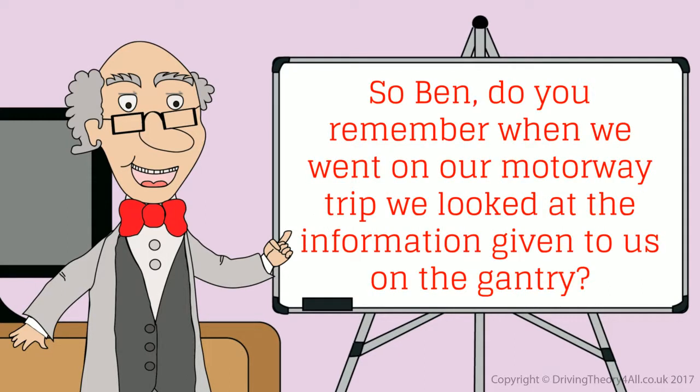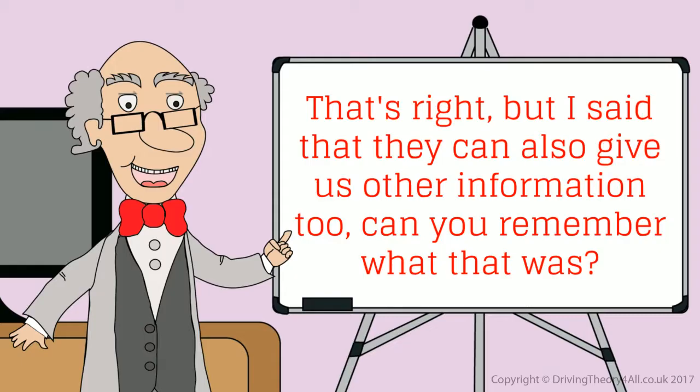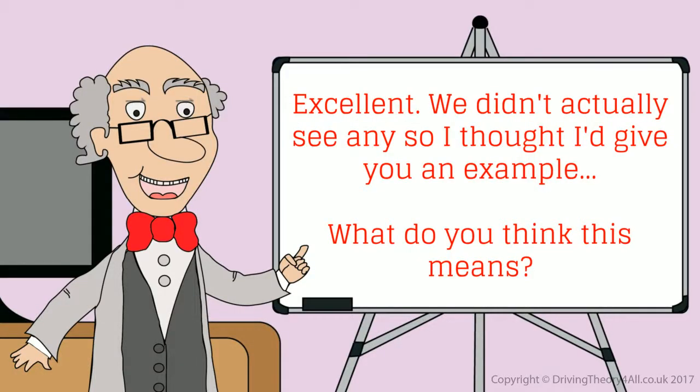So, Ben, do you remember when we went on our motorway trip, we looked at the information given to us on the gantry? Oh yes, where they told us a temporary, mandatory speed limit. That's right, but I said that they can also give us other information too. Can you remember what that was? Oh, they can inform you of lane closures if you see a red cross above the lane? Excellent. We didn't actually see any, so I thought I'd give you an example.